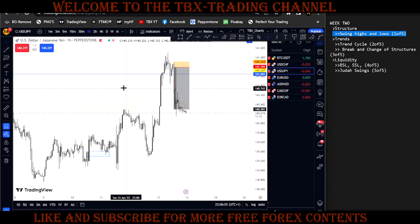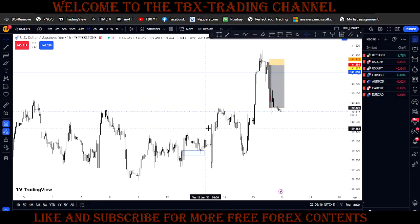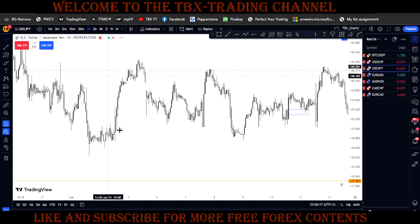Don't worry, we are going to explain how we get these trades, how we get the entries, why our stop loss is so tight, and the likes. We're going to explain everything later. But today we just want to look at structures. So what is structure? A structure is a fundamental building block of the market.